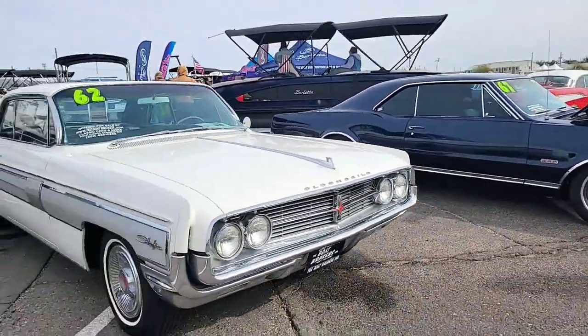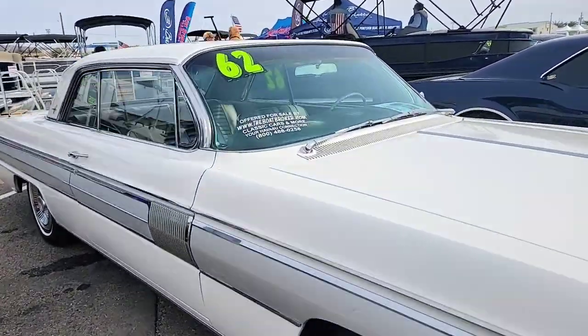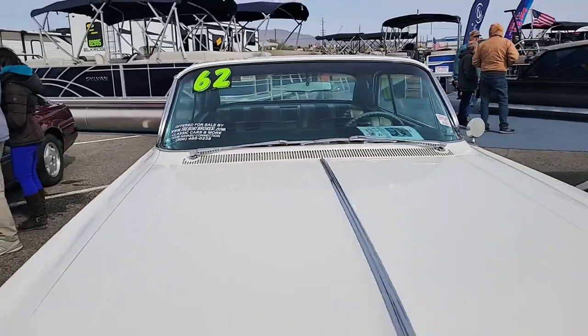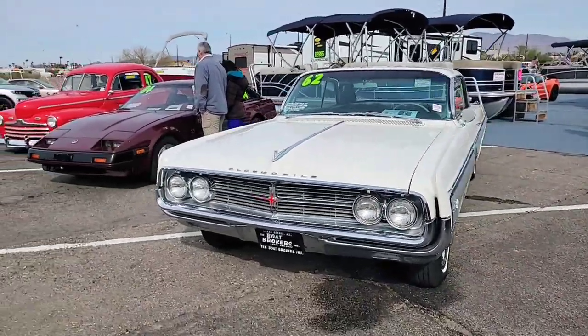Don't tell anybody I'm literally running away from these people. Okay, I got them now. They just followed me for like two blocks.